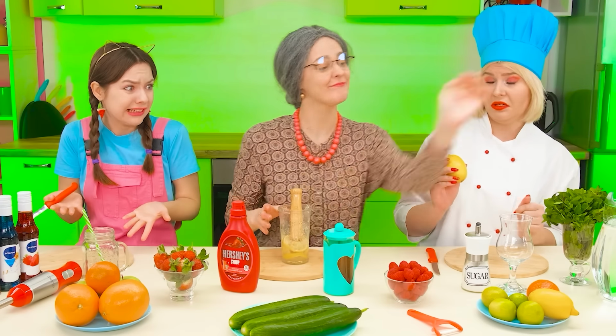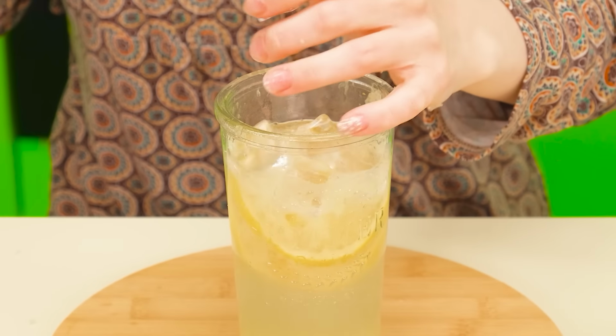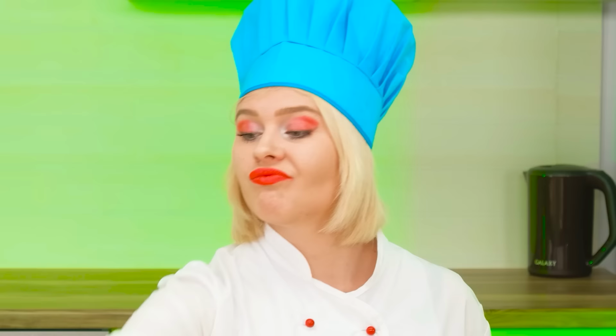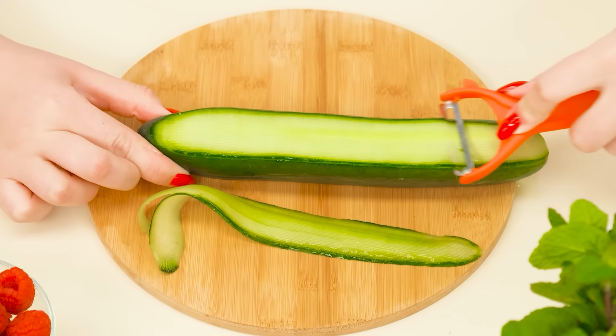Calm down, it's all right. Add carbonated water. Great, now we're on the way. Some ice and mint. Good job, Grandma. Now is the chef's turn. Now I'll show you how to make real lemonade. By the way, according to my signature recipe.